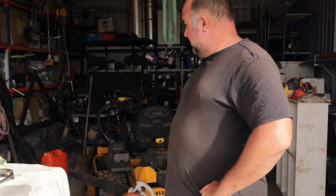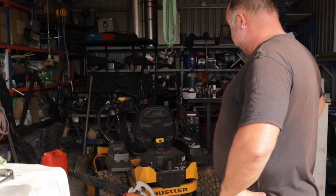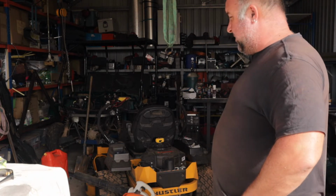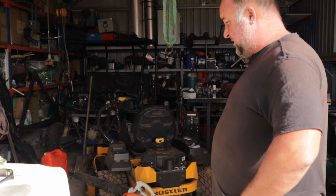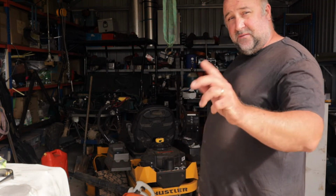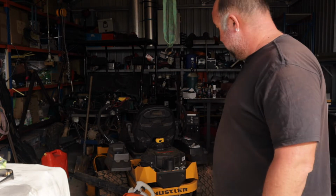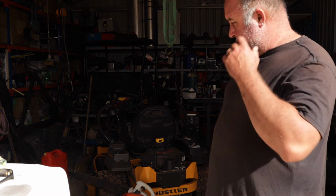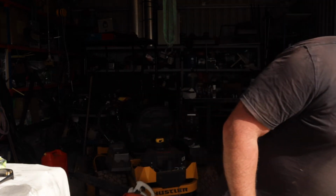So what I'm going to do is just get into tidying some stuff up. Might start by moving the mower out, getting rid of some big stuff. I don't know if you want to watch me tidy up the shed, but I've just put a full battery in the camera, so I might put some tunes on and go into a bit of a time lapse thing. Oh, I've got to set the timer for the thing. That's right.